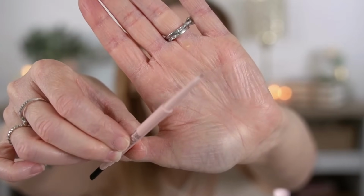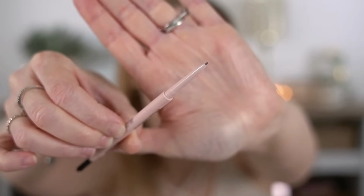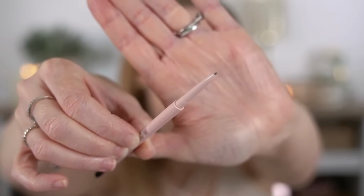I know Huda Beauty has one like this, and Benefit just came out with one recently too that I really like. It's called the Brow Detailer, I think. The only thing I'll say about brow pencils this thin is you really need to be careful because they can snap so easily. So I just try to only twist them up a tiny little bit at a time, and that kind of helps. So let's see how this works out.